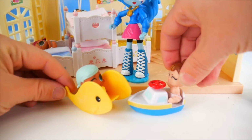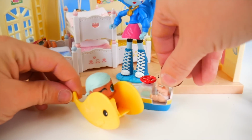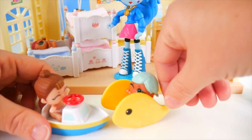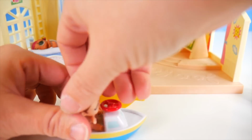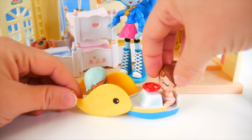Hello, big whale. Hello, tugboat. I'm going to go around you. Okay. Tug. This whale is so big. Watch out! Big splashes! Oh no! It's getting on my boat! Be careful! I'll get you! Ah!